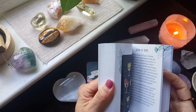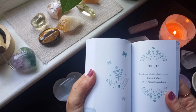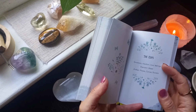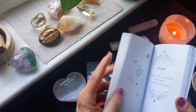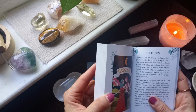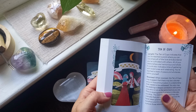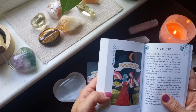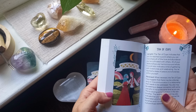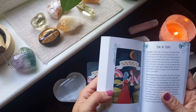So, you find all the information here at the beginning of the suit. Connection with the element, with the general meaning of the suit, and the association with the zodiac signs. Upright meaning, the Ten of Cups indicates that you have reached a point where you can now share all of the love and abundance you've cultivated with others. All of your relationships are harmonious and whole. It could also indicate a time of gathering with loved ones and celebrating. You've reached a state of peace and wholeness within yourself.